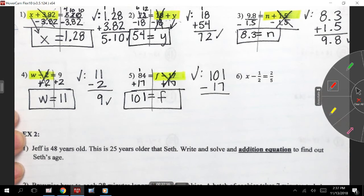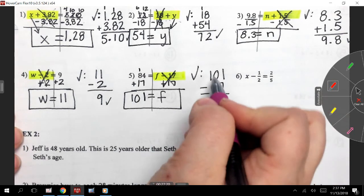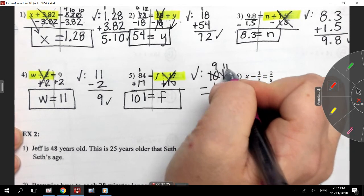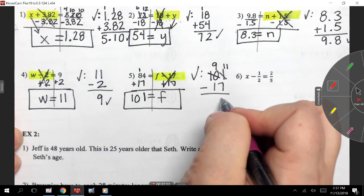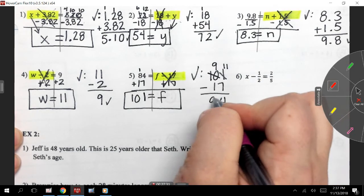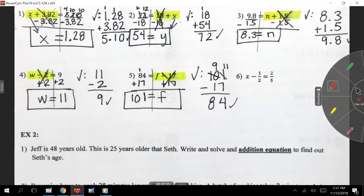Can I do that? No. So what I'm going to do is I'm just going to borrow from 10 because I can't borrow from 0. So I'm going to borrow from 10, which makes it 9, and my 1 becomes 11. 11 minus 7 is 4. 9 minus 1. 8. Is that what I was expecting? Yes. So check. We got the right answer.